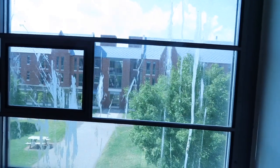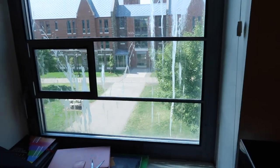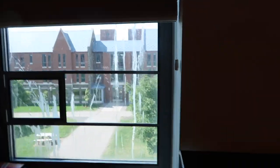So there's poop on my window, obviously. And her windows, they're just poop. I walked in, moved in, and there was just poop here. I don't know. I usually have these blinds down, so I don't really notice the poop. But yeah, let's just ignore that.